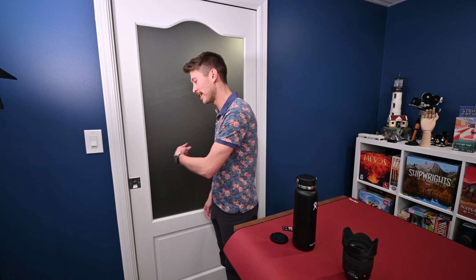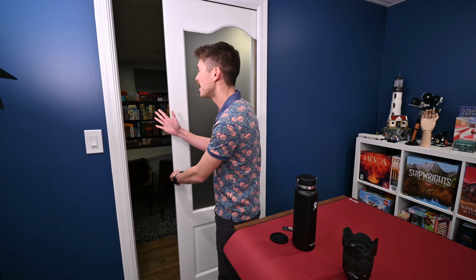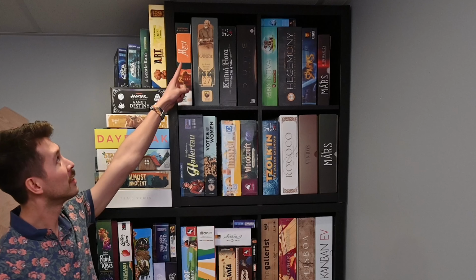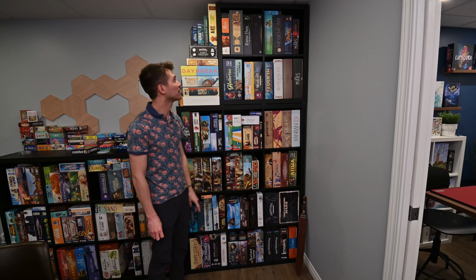Okay, now we can actually go out here, which is probably what you're more interested in, and this is our board game space. Some of you might be asking, does our Calyx go to the ceiling? It does. Well, maybe not all, but good enough.